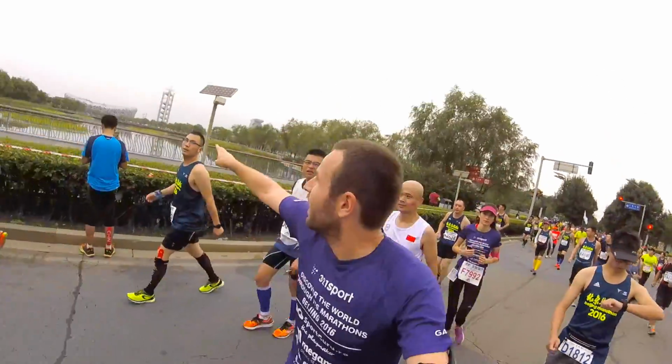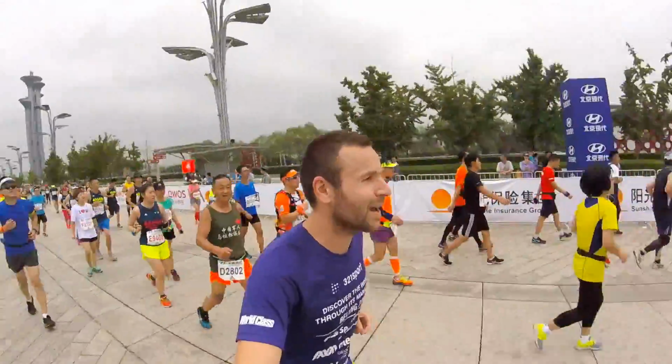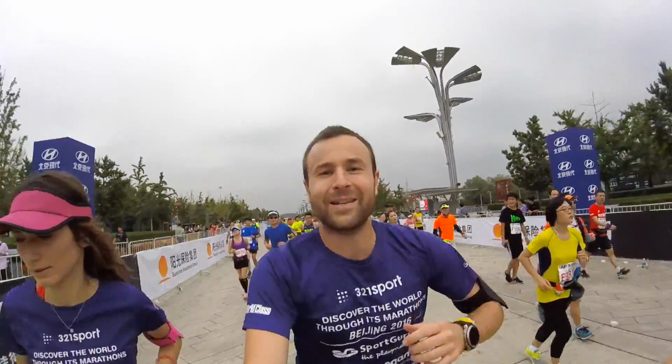2 kilometers until the finish line, and there is the point where the Beijing Marathon will end. Amazing landscapes in the Olympic Village from 2008. A few hundred meters away from the finish, we are going straight to the National Stadium and the National Aquatics Center.